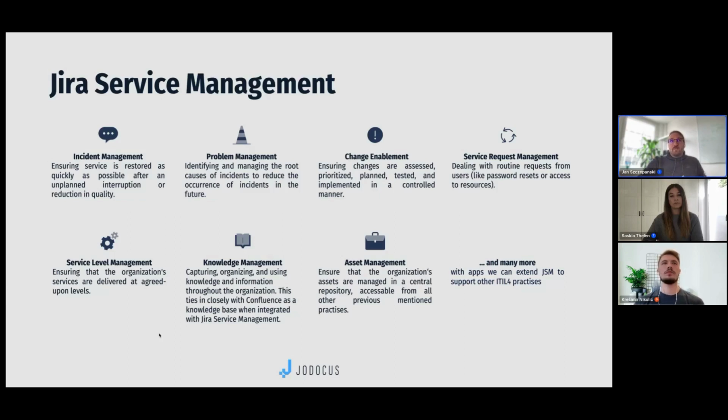Request service management, that's the typical stuff we also start with. I need a new computer, I need a password reset, I need the Wi-Fi password or a guest account, stuff like that. That's service request management. Service level management, mentioned before, is ensuring that the organization's services are delivered at agreed upon levels. Knowledge management, again, is something where not only can we display knowledge base articles, but we can also write them from Jira Service Management. So when there's no solution, either the customer or the agent can write a new article, add that to the knowledge management, and it's present in the system so that customers can already read that. And asset management, which ensures that the organization's assets are managed in a central repository.